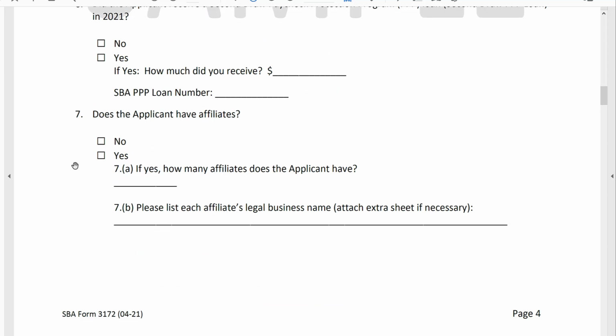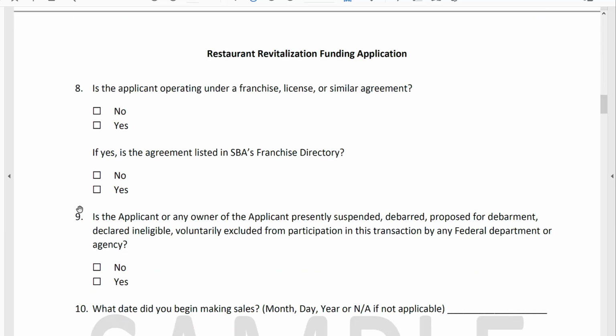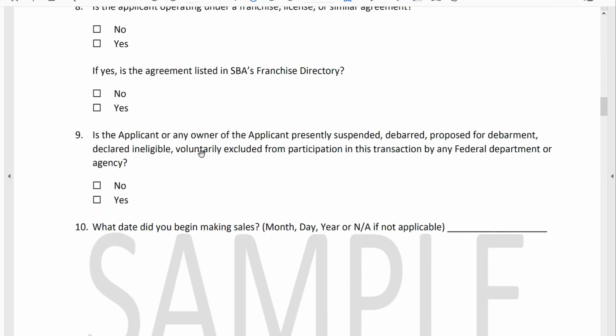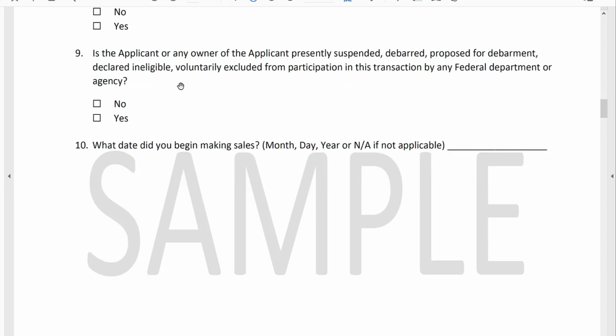They also would like to know if you have any affiliates, and if you are a franchise, whether you're listed in the SBA's franchise directory. There will also be a search function for the SBA's franchise directory that they mentioned in the webinar that I attended, so just FYI about that. Then they want to know if you've been involved in any illegal activity. When did you first begin making sales?